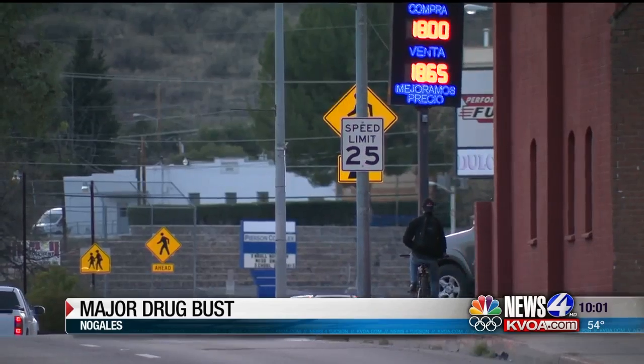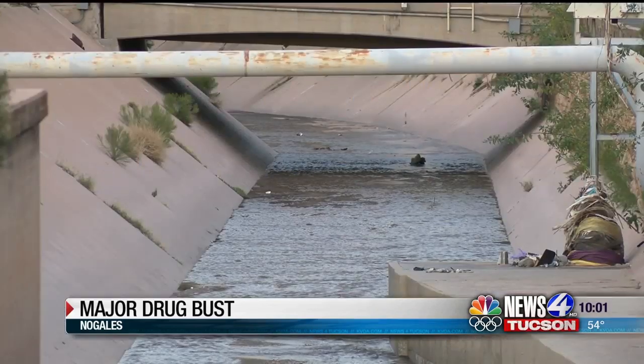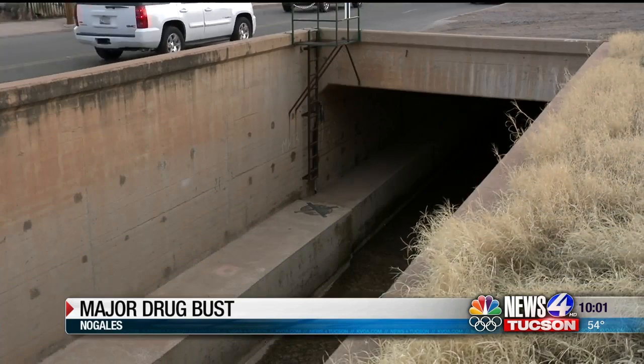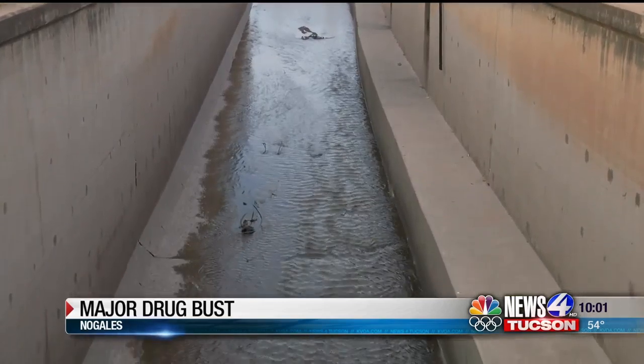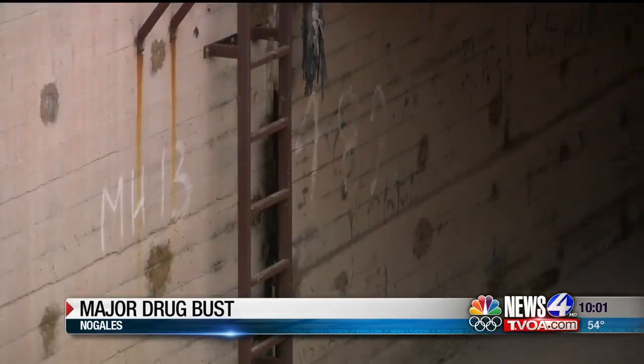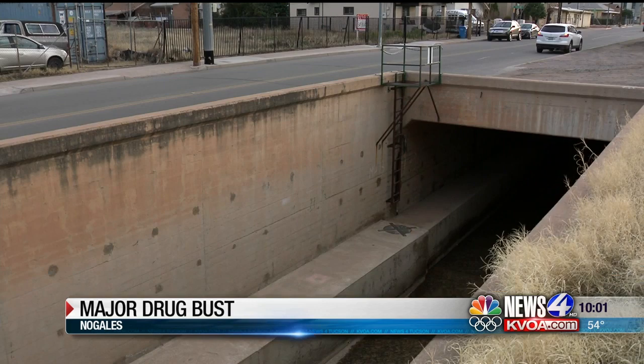One agent telling News 4 Tucson this method is quite rare. This find today, this was a very bold move on the part of this smuggling organization. They tried to pass this through an area that they know is surveilled by Border Patrol and really went to an extreme length to try and get their product across the border. Using a legitimate tunnel system like this is something we typically don't see.